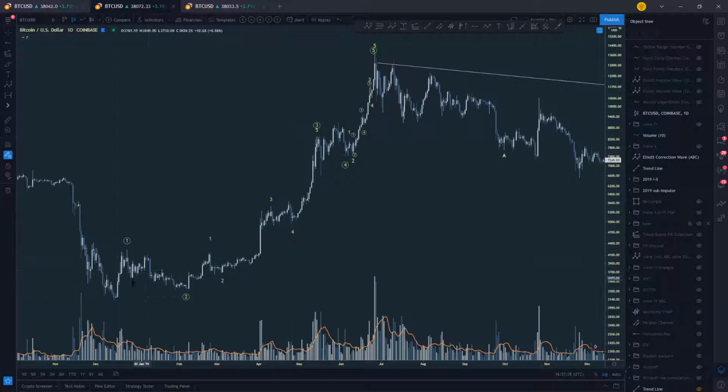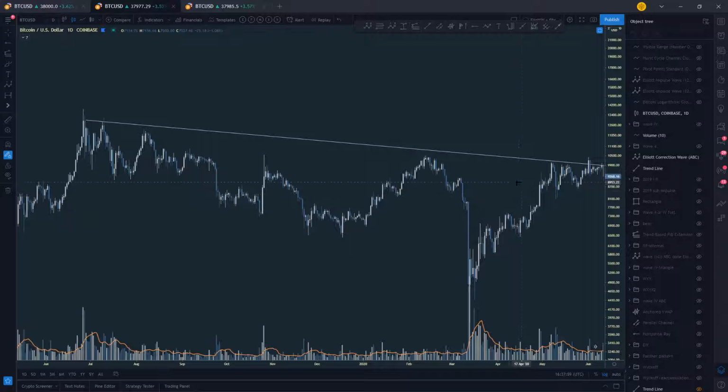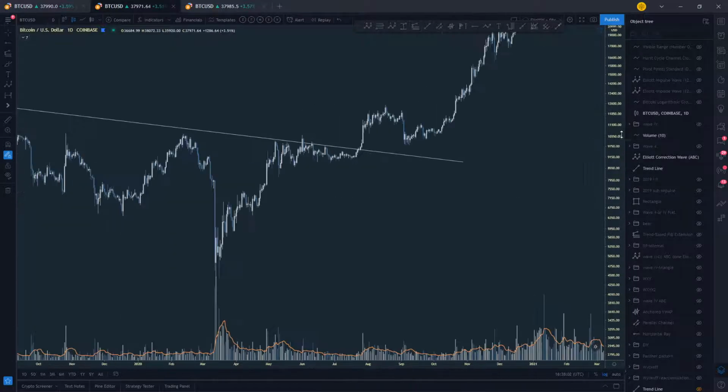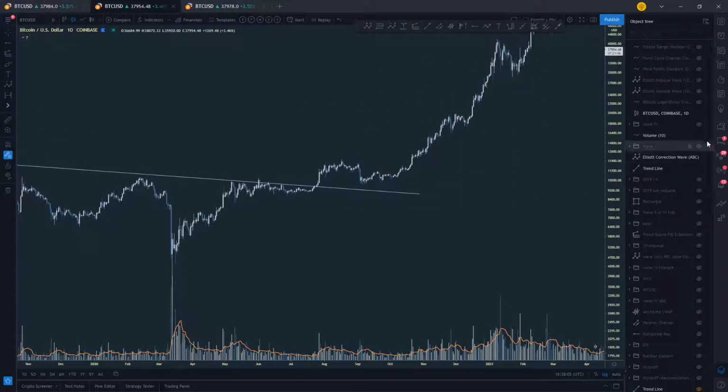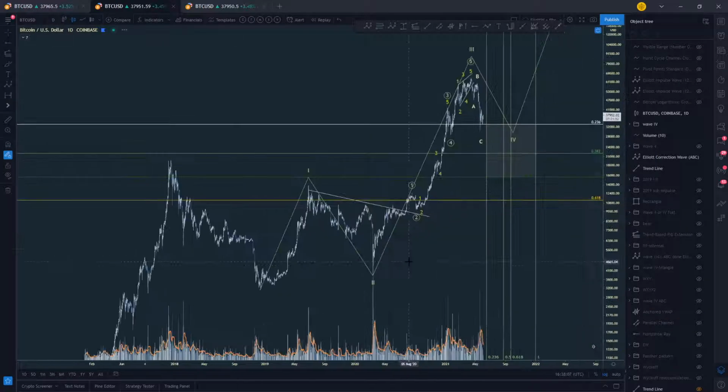But we have a good 1, 2, 3 here, extended. 1, 2, 3, 4, 5. A fourth, a third, a fourth, and a 5 here. So I will dip a bit more into this on another video if you're interested. But right now, we assume that we finished our big third wave.